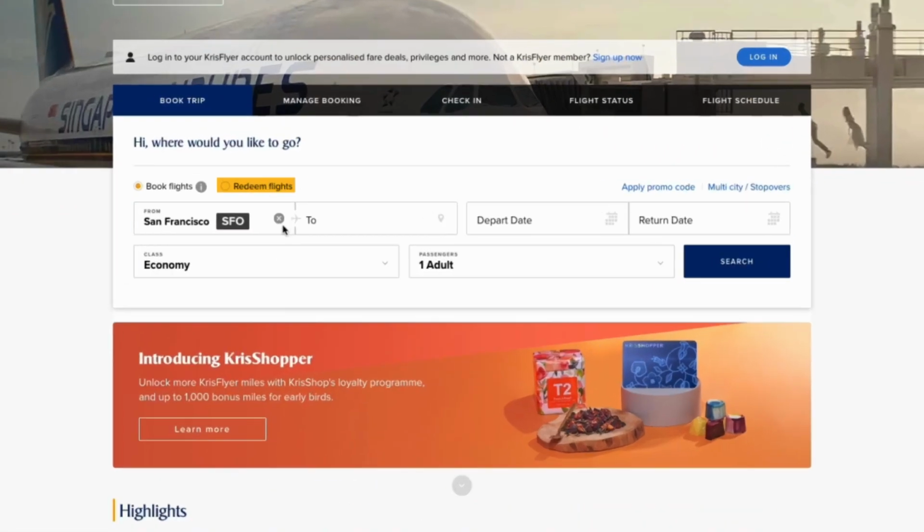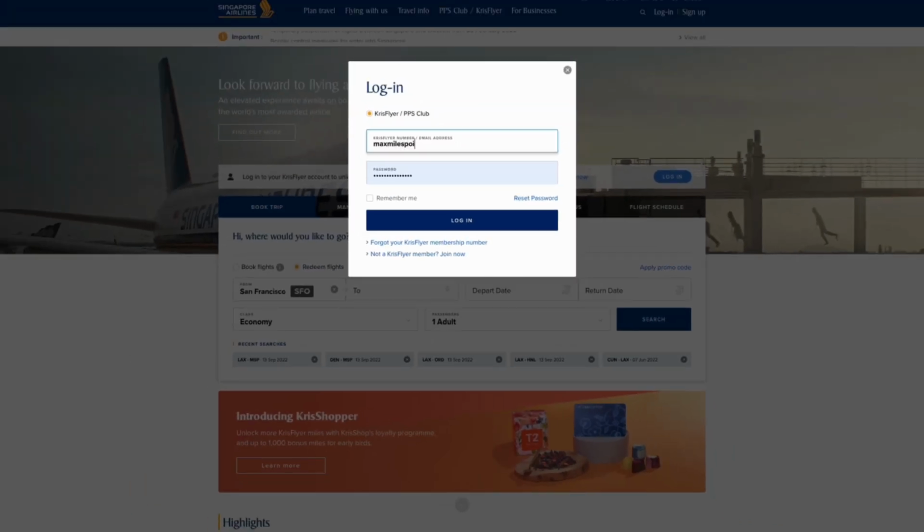So on the Singapore Airlines website, where we want to start is clicking on Redeem Flights. This will likely ask you to log in, and if you don't have a Singapore Airlines account, create one. It's free.